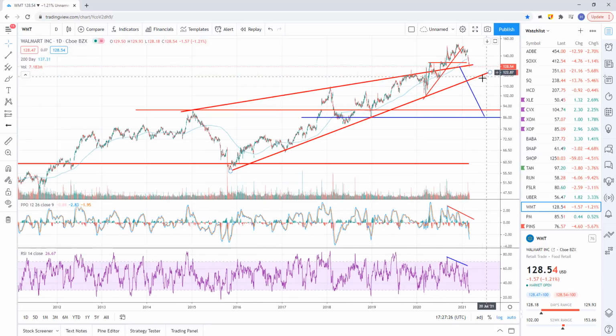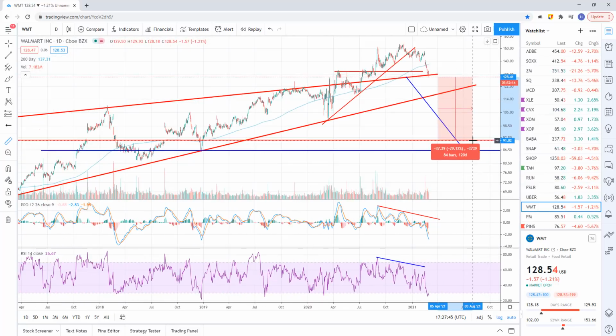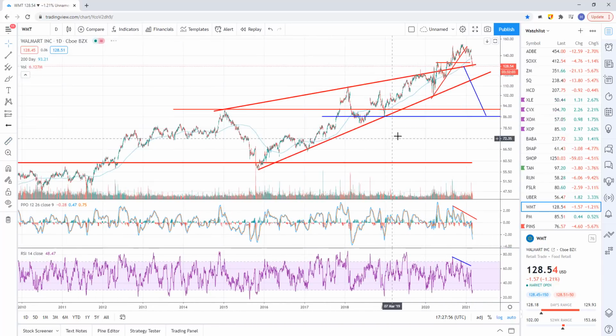But ultimately, when it's all said and done, because of this larger pattern and the false breakout, I think we're heading straight down to about 86 to 91, somewhere right in there. So I think Walmart is going to go into a bear market. That's what this looks like to me. From here, that would be a drop of 30% to 33%, and from the highs, a drop of about 43%. All right, so that's what I've got on Walmart. There's always the opportunity to go a lot lower as well, but that's kind of what I'm seeing.